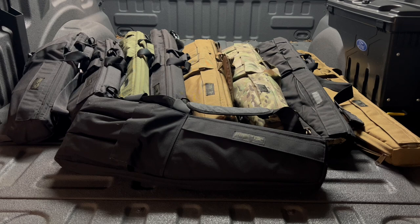Before I forget, a little pro tip. If you've got an AR carbine, a 16-inch barrel, I would not get the size 2, get the size 5. Because if you've got anything other than an A2 birdcage and the standard stock, it's not going to fit. If you get a Magpul stock or anything like that, it is not going to fit.